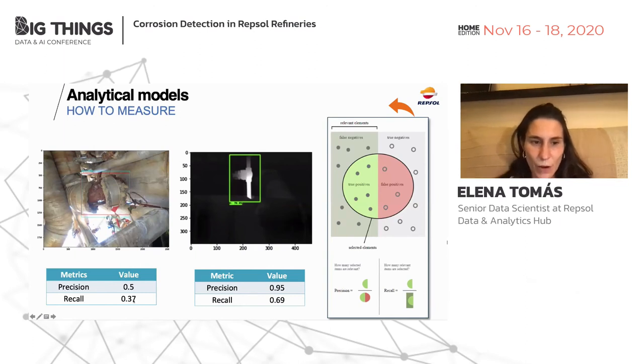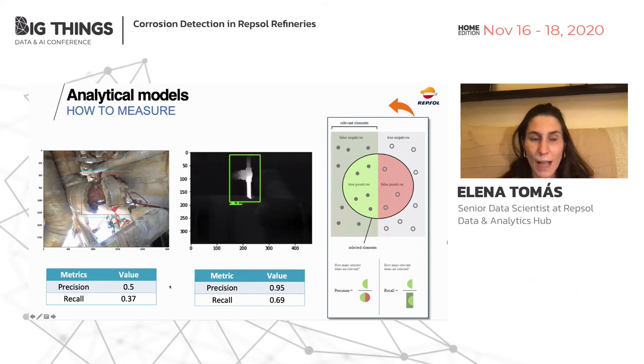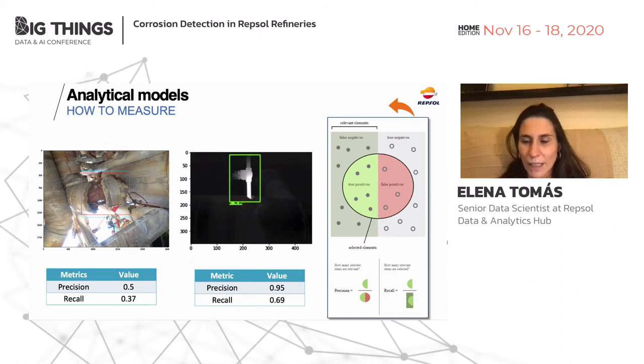What's the performance of our model? What metric did we choose to measure our performance? Since our data set is unbalanced, we cannot choose accuracy and we have to go to metrics such as precision or recall. I will remind you briefly what they mean. Precision is the true positives out of the positives that I say they are, and recall is the positives that I find out of the real positives in the sample.